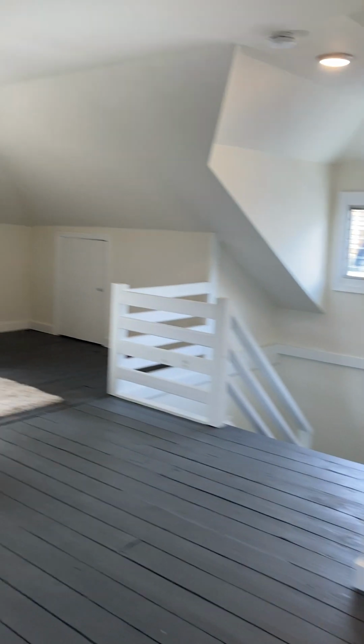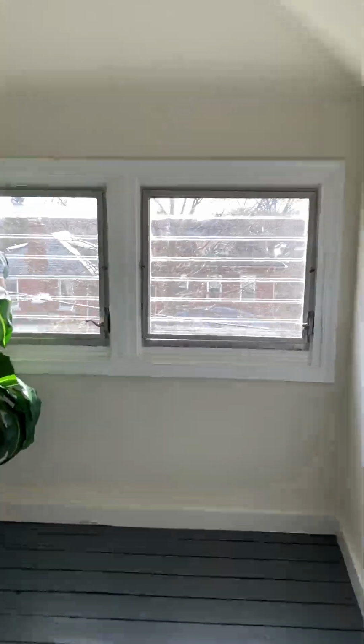Not sure if you can see the eaves back here. There may be insulation. This upstairs is not really super chilly. So there may be insulation under this floor and in these eaves, but I wouldn't bet on it. And these are 60s windows. They're aluminum, and you can open them. Well, they're supposed to be, and crank them out, little louvers that crank out. So this is only partially finished space.